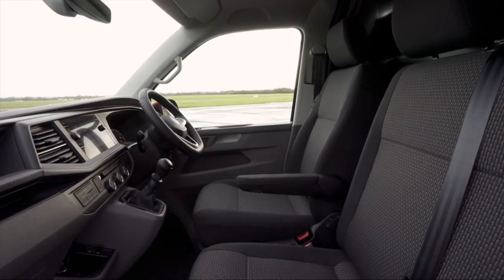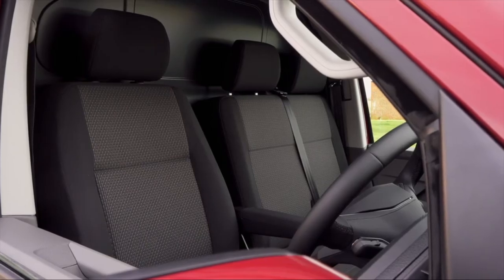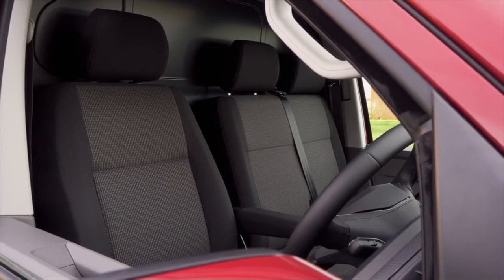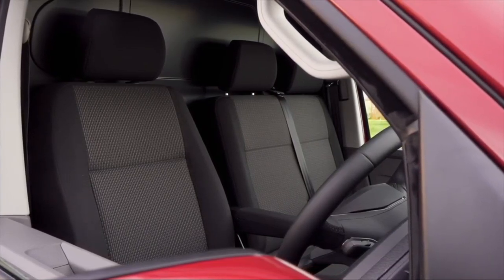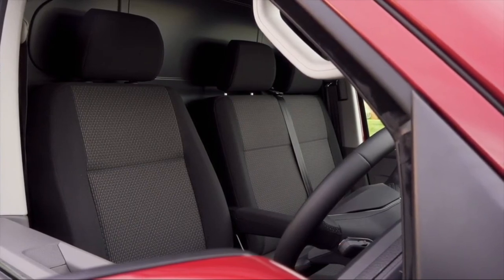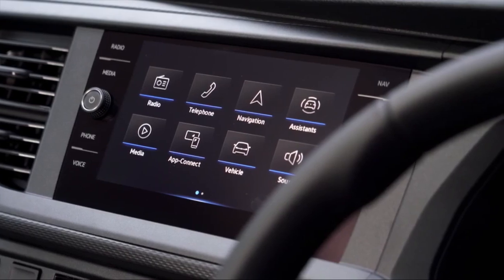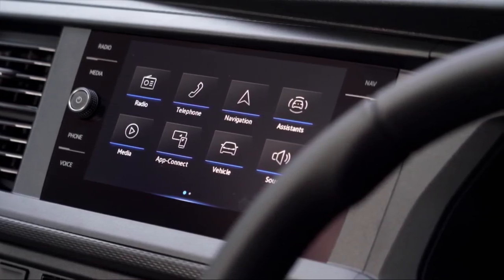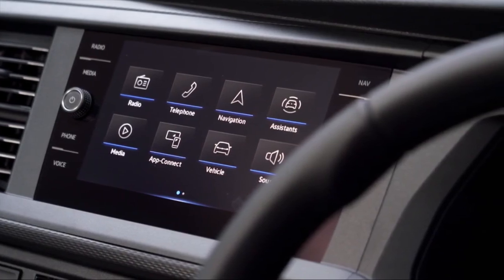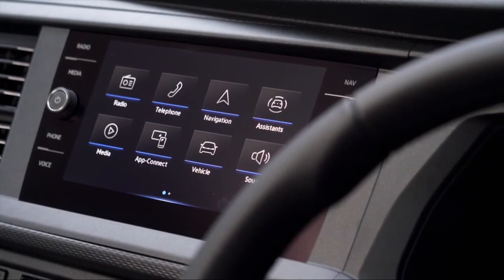The T6.1 may look different at the front with the new grille and LED headlight setup, but things are pretty much unchanged at the working end. VW continues to offer the Transporter in two wheelbases, with three roof heights and four gross vehicle weights, delivering load volumes of 5.8 cubic meters to 9.3 cubic meters with maximum payloads of between 772 kilograms and 1,309 kilograms.